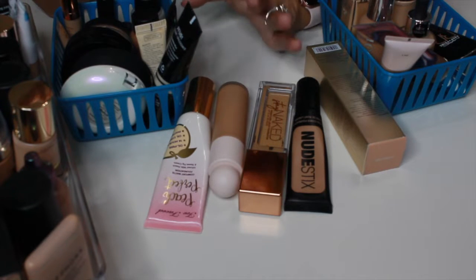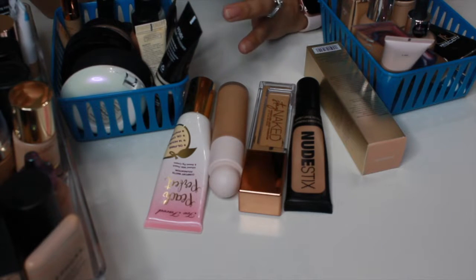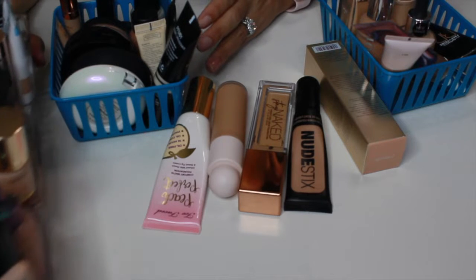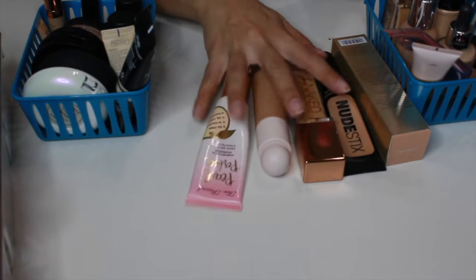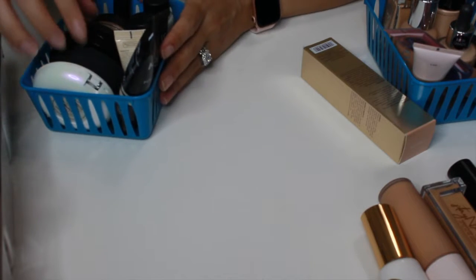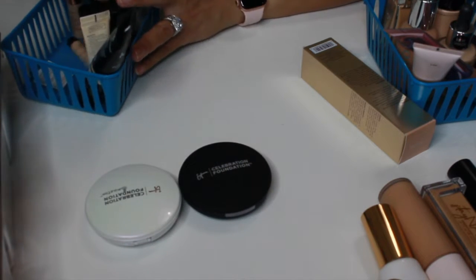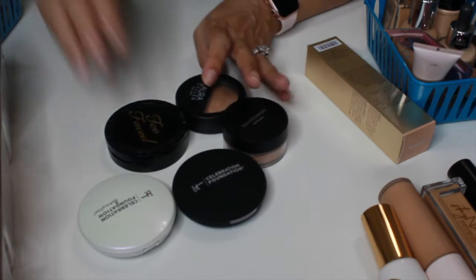Now with foundations, I don't think I'm going to be posting any of these on Poshmark or selling any of them, or the concealers. So let's go ahead and get into it. I'm not 100% sure how to proceed with this. I guess maybe we'll get started with powder foundations. I don't have too many powder foundations, but I do have a couple. And from here, I'll probably be getting rid of one or two of these.